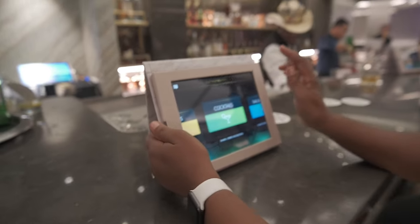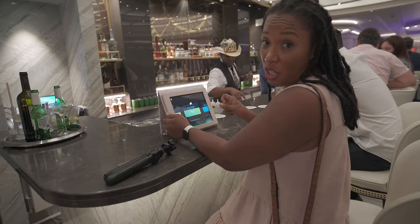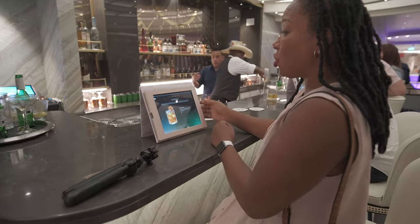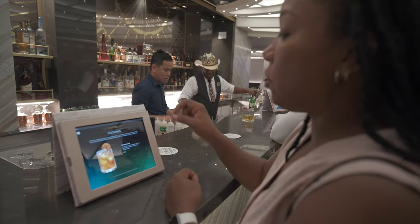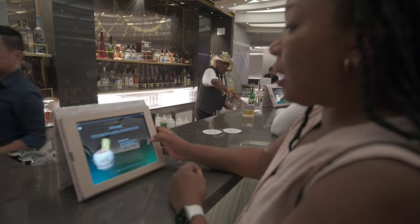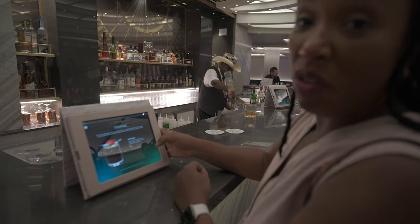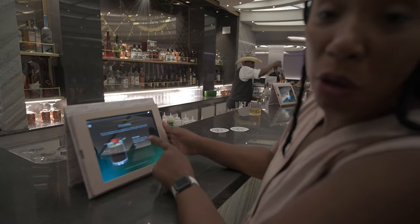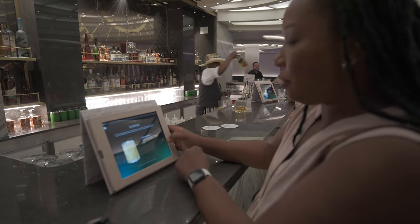The Metropolitan Bar is all about sustainability as well as really good drinks. So, this iPad is your menu, and it gives you a rundown of all the different drinks as to why they are sustainable. From the culinary director on board, a lot of the ingredients, including the rum, the Florida Cane rum, is all made sustainable. So they reuse a lot of things, like in this drink, they reuse the coffee grounds from other parts of the ship. Over here, they reuse the croissants that are baked on the ship.